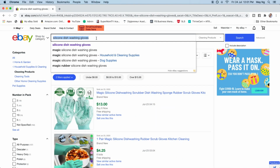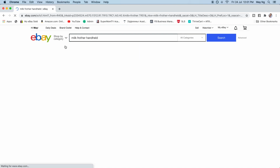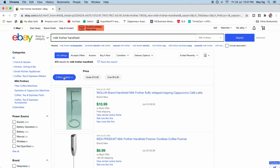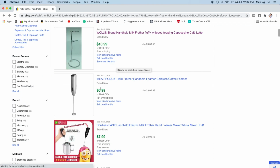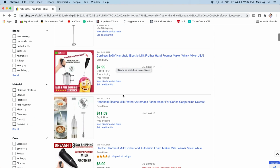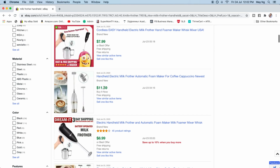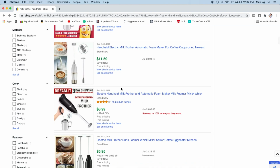Okay, right now let us check the milk frother device. So let us try milk frother. Here's the suggestion, handheld. The filters remain, so 2 filters applied. The 2 filters we used just now were US only and sold listings. As you can see, on the 23rd of July, there are a few sold. Even though some designs might be different, we just want to get an idea of how sellable this product is, regardless of the brand or the design.